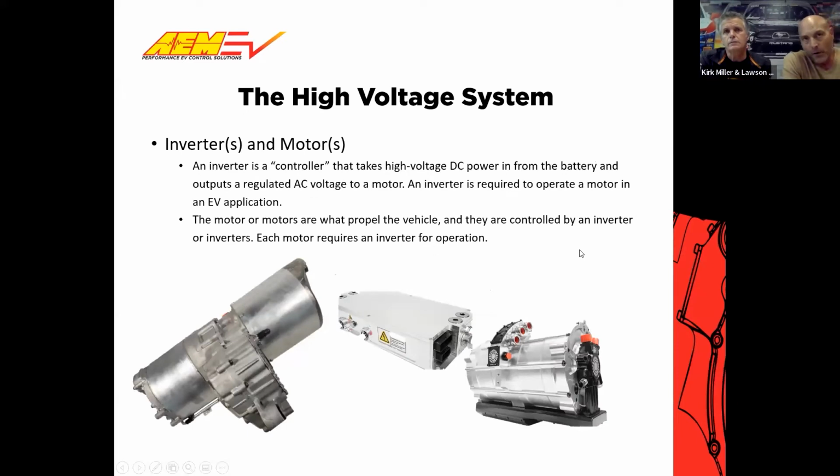Finally, we get to the motors and the inverters. An inverter is what controls your motor. So it takes the high voltage DC power in, and it outputs an AC voltage to the motor and commands it to spin. And then the motors obviously are what spin and propel the vehicle. There's a couple different types out there, but we'll just kind of leave it at that for now.